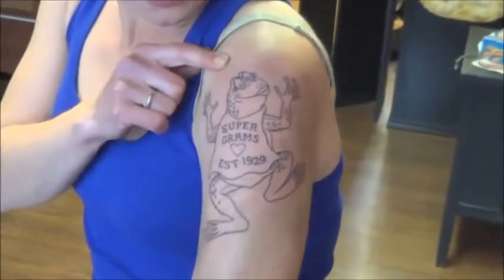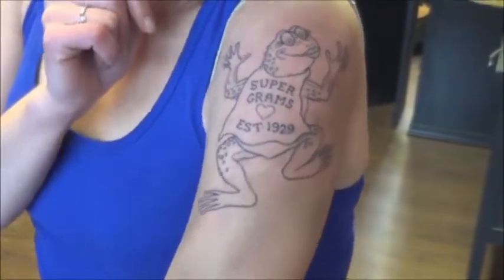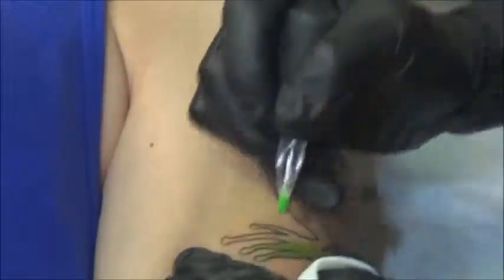Lovely laying there and getting work done, and she looks absolutely gorgeous. But quick tea break and back in for some coloring. It's a little chilly in here today. Can't wait to see it finished.